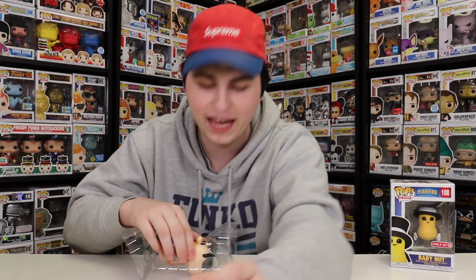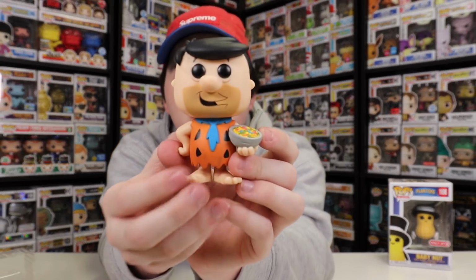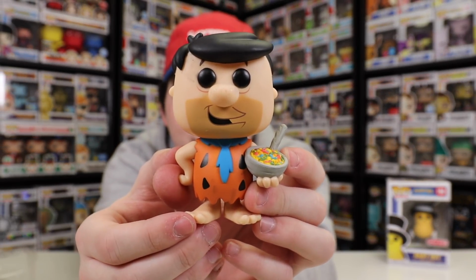It is very similar to the other Fred Flintstone figures, but what I like about it is that they threw it into the Ad Icons line and not the normal animation line. So we are actually getting the Fruity Pebbles characters and not just another Fred Flintstone holding a bowl of cereal. The way I said that made it sound like there's been a bunch of different Fred Flintstones holding cereals. I just meant another Fred Flintstone in general.